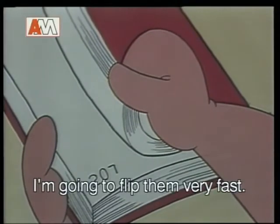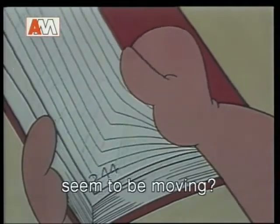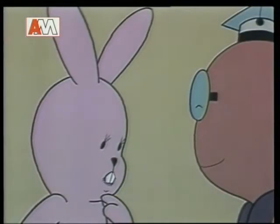Watch carefully. The page numbers of this book, I'm going to flip them very fast. Do you see the numbers seem to be moving? Yes, tell me why.